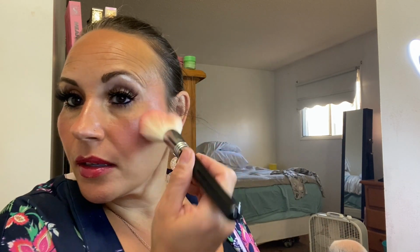Okay, and I'm just going to go back in. Just going to go back into my bronzer, or my blush brush maybe, and just blush that in a little bit because that is potent. Did not realize it would be so bright. Kind of blend it in there with my blush brush. One more setting spray. Fan.